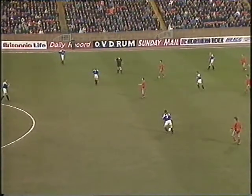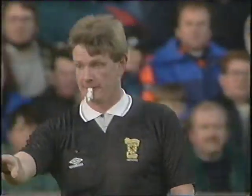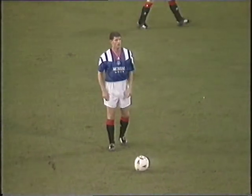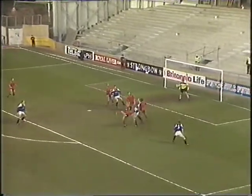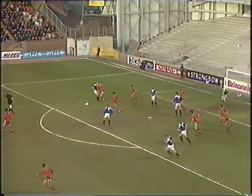Well, the ball was moving, so the referee wants it retaken. What Stuart McCall's trying to say is they actually took the free kick, and I think the referee thought it was never played from a stationary position, but it was. Goff had already taken the free kick. Well, Goff's well forward here. Now that's right across the face of goal from Craig Moore.